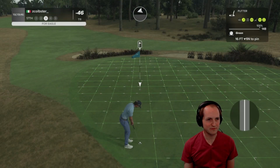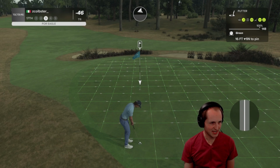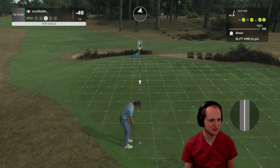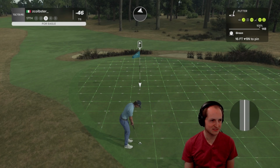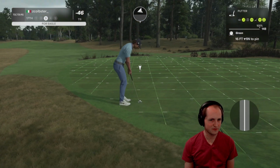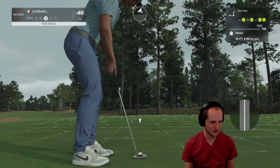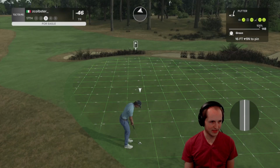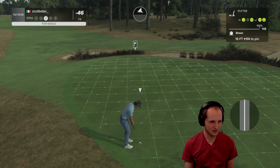Yeah, they did a great job with that, Dave. My favorite sound in this game is the perfect drive. Just that ping off the driver. I mean, the irons sound nice as well, but that sound off of the driver head is just something else. It's so good. And the driver heads are a little bit different, brand to brand.